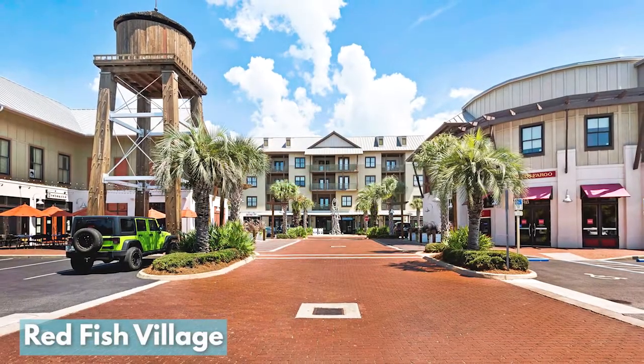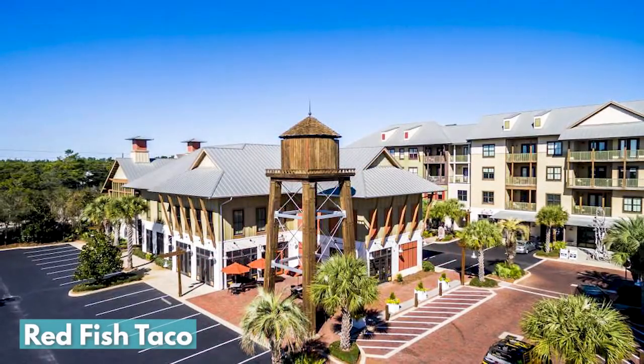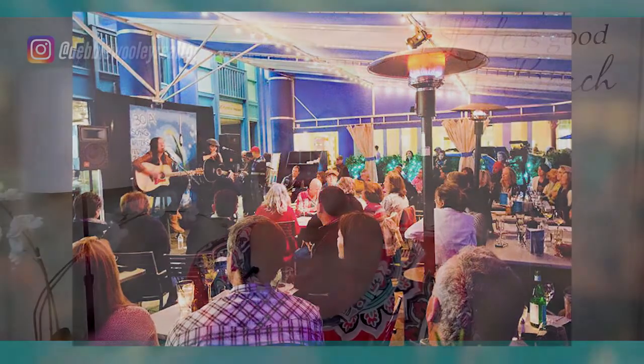Now you have Redfish Village, which has a lot of different shops and restaurants. And one of the restaurants that is very well known is Redfish Tacos. And the tacos are regular tacos, but also seafood tacos. And some people say they're the best seafood tacos on the Emerald Coast. I love them. The food there is great. They have live music. They have a great happy hour. So it's a really fun place to go, Redfish Village and Redfish Tacos.